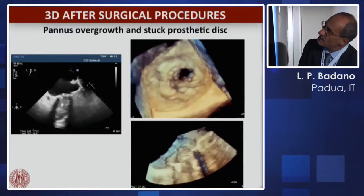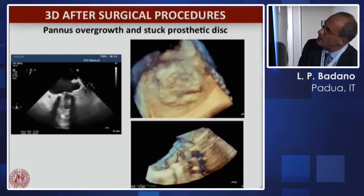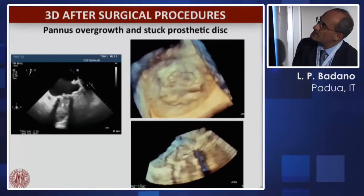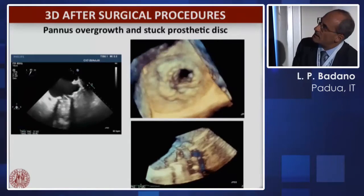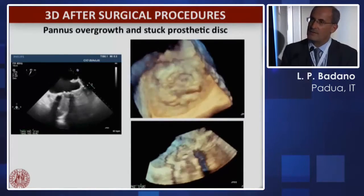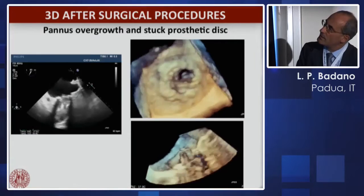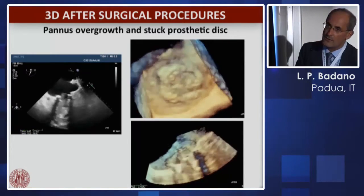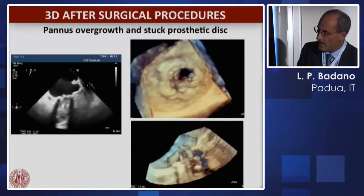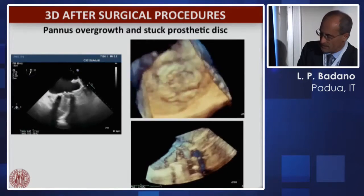complex case, because here you have a stuck disc that is also confirmed here on the 2D imaging. We were unable to identify any thrombus over here, but you can appreciate this huge pannus overgrowth that has also entered into the supposed orifice and was likely the cause of the blockage of the occluder. Of course, with these images there is no room for anticoagulation anymore, but the patient should be sent to cardiac surgery to avoid the likelihood of a complete blockage of the prosthesis.